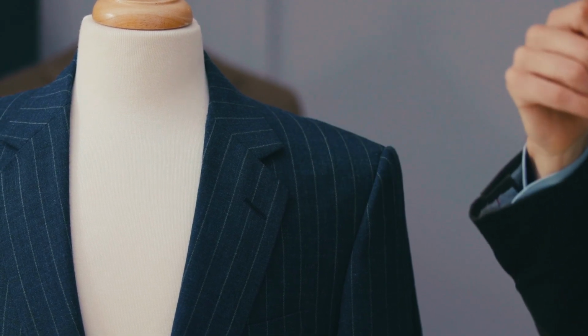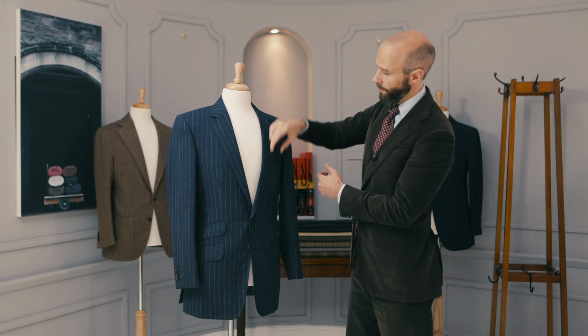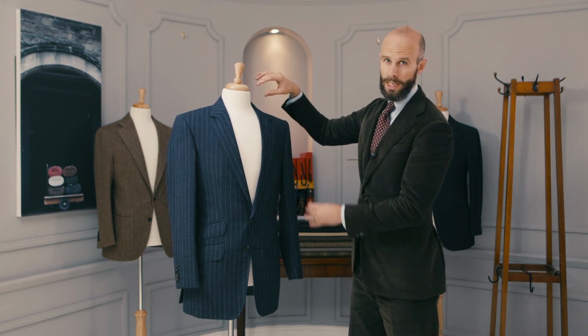And a bigger lapel, again, would make the chest look a bit bigger. Perhaps a smaller lapel would emphasize height and a long line up the chest. But there's also some more subtle things to the lapel.